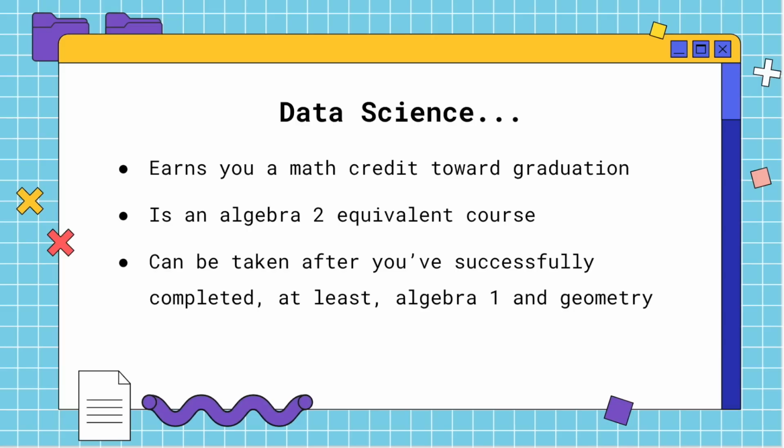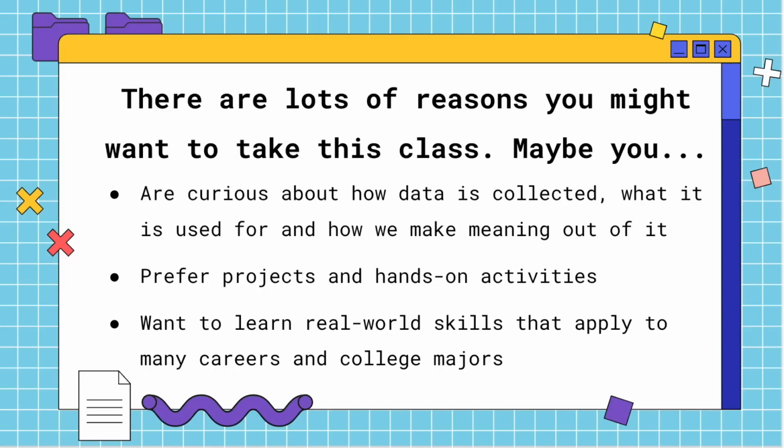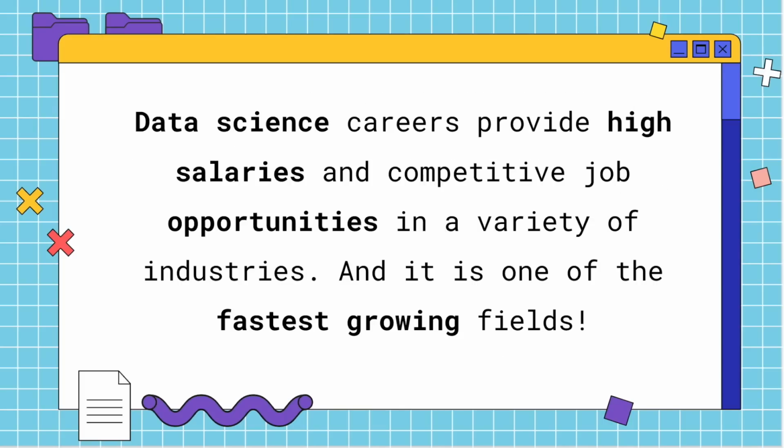There are lots of reasons a student might want to take this class. One, maybe you're interested in computers or you want to learn how to code. Maybe you're interested in how technology can make math more efficient and meaningful. Or maybe you're curious about how data is collected, what it's used for, or how we make meaning out of it. In general, maybe you prefer projects over tests as a way to show your learning, or maybe you enjoy learning through hands-on activities and classroom discussions. Maybe you're just interested in learning real-world skills that apply to many careers and college majors. If any of these statements describe you, this class might be for you.